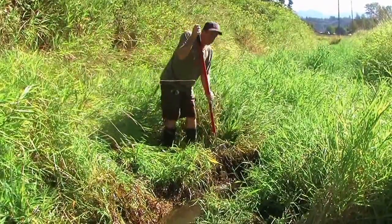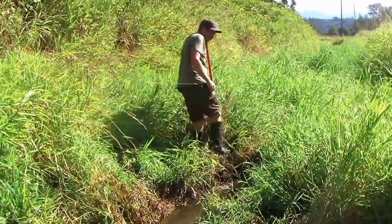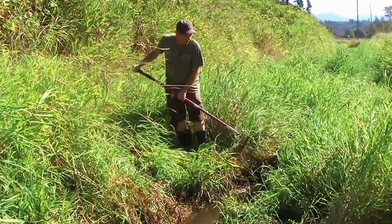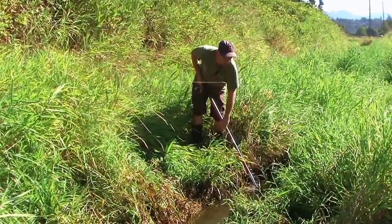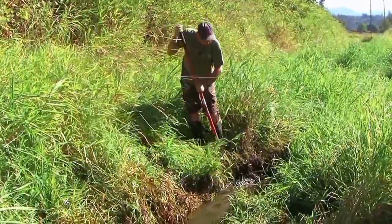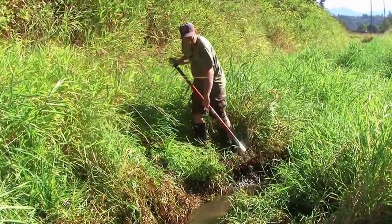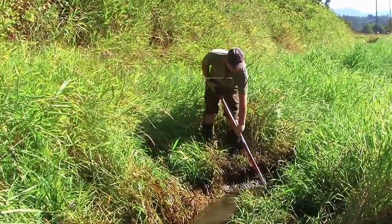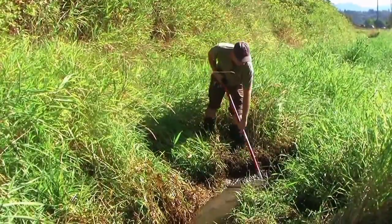But I don't even want to think about what that would do to the local ecosystem, because this stream has tons of frogs, newts, eels. There was a beautiful big gray heron down there the other day, in fact, eating frogs. So the last thing I want to do is do damage that will hurt the stream in the long term. A little bit of disruption in the short term is okay, as long as it's not significant.